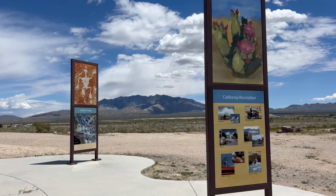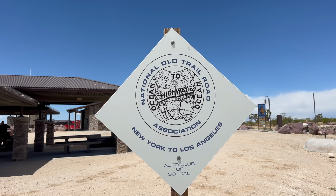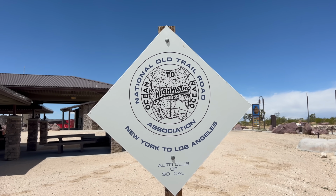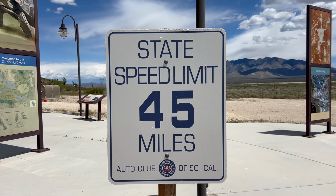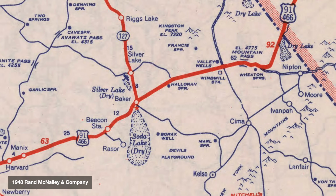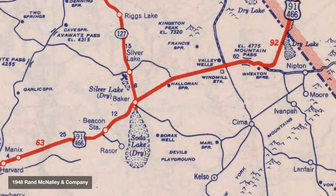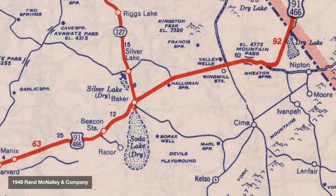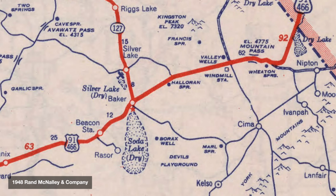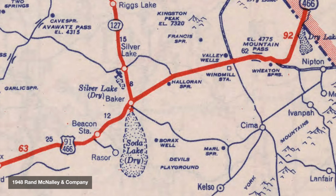There are a number of informational signs, but what I really like are the historic sign replicas here, highlighting some of the highway history of the area. The road through this area was originally built in the early 1920s as the Silver Lake cutoff for the Arrowhead Highway. In 1926, it became US Route 91. Then Route 91 was decommissioned in 1974, when this became Interstate 15.